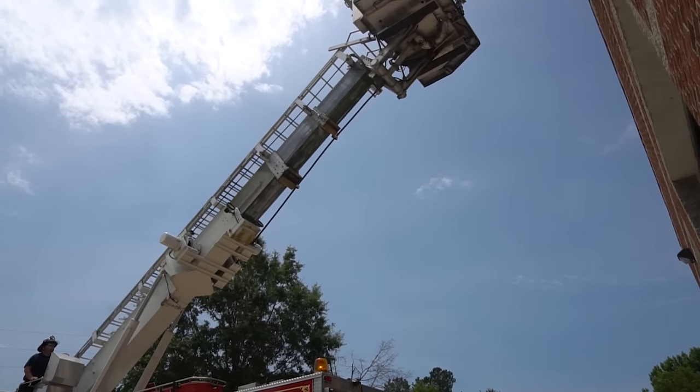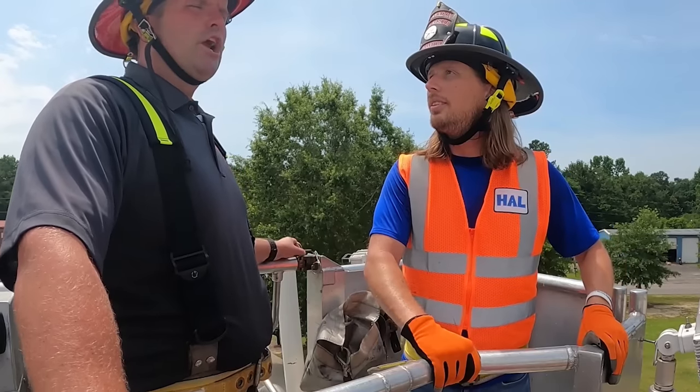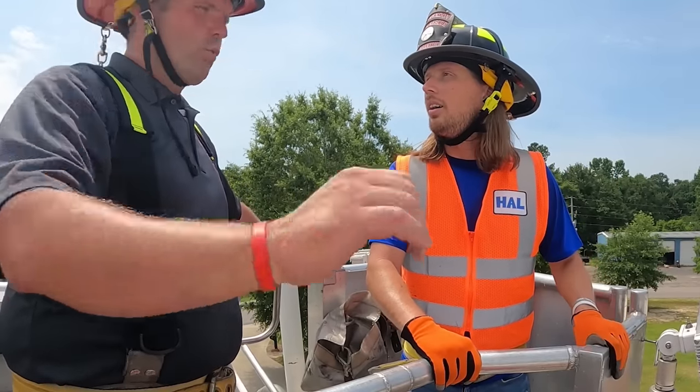This is great. So have you ever had to use this to fight a fire before? We have. We have the bigger houses in the Waibu Lake area. You know, two or three story house, we use it to get above the fire and put water down on it.